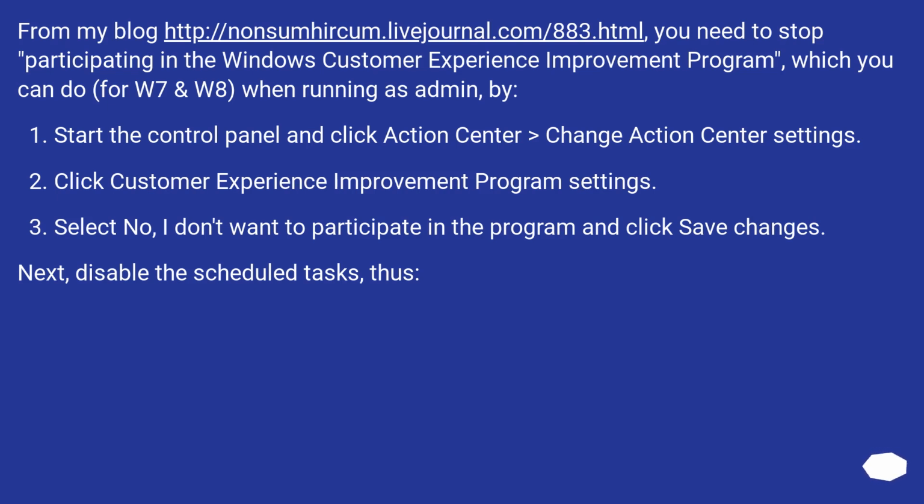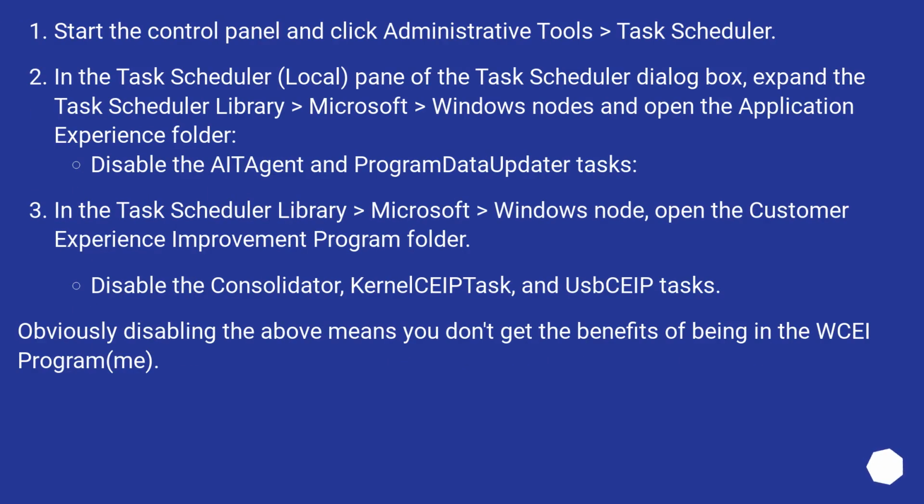Next, disable the scheduled tasks. Start the Control Panel and click Administrative Tools > Task Scheduler. In the Task Scheduler (Local) pane of the Task Scheduler dialog box, expand the Task Scheduler Library > Microsoft > Windows nodes and open the Application Experience folder. Disable the Agent and Program Data Updater tasks.